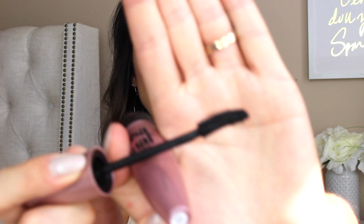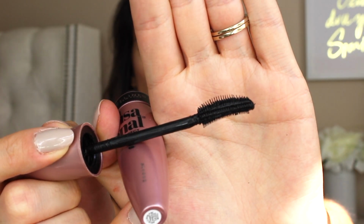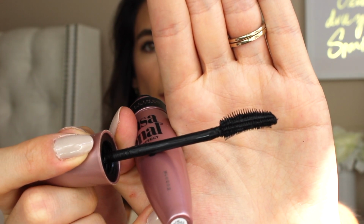I prefer this kind of plastic applicator, so I love it. Best mascara ever. By the way, I don't think I mentioned this, I'm only wearing these products right now, so all the products that I'm showing you, I just did my makeup using only these products, so you guys can kind of see them in action on my face.